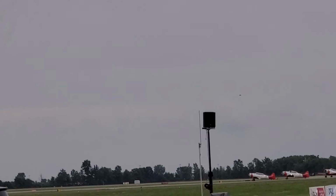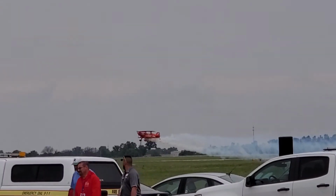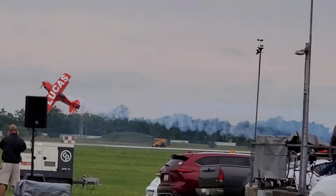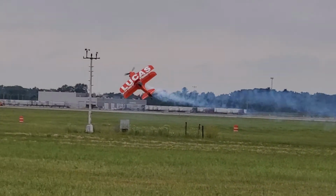The knife edge pass. Standing it up on one wing, using the power of the engine. A lot. Almost turns it into a helicopter with zero airspeed. A sliding descent, flying the fuselage down the runway. Wow, that's remarkable.